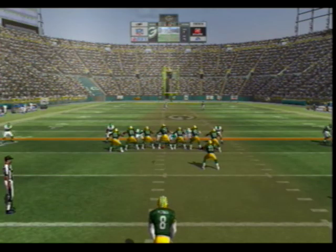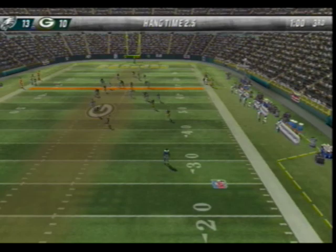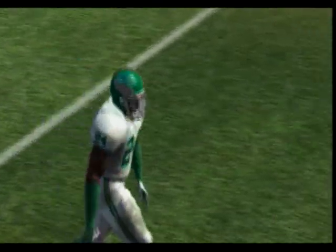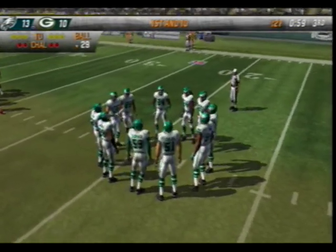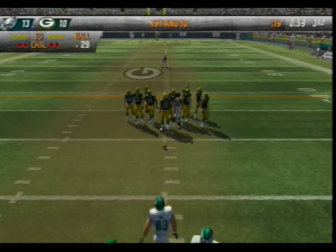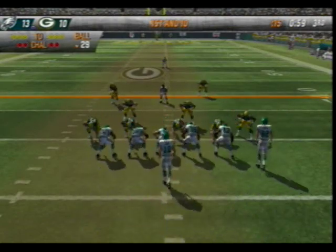Bailey will go back to accept this punt. Won't take a chance trying to return this one. Ball on their own 29. At the 29-yard line. First and 10.